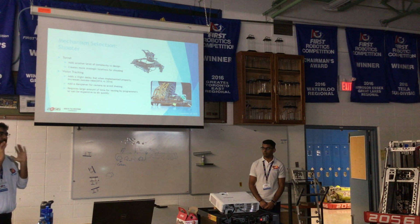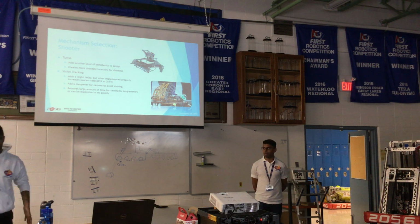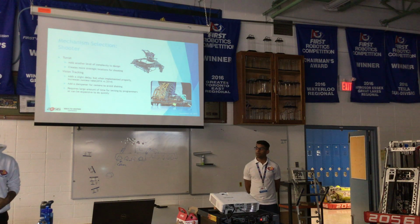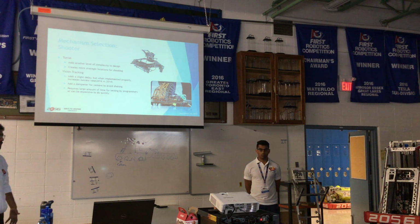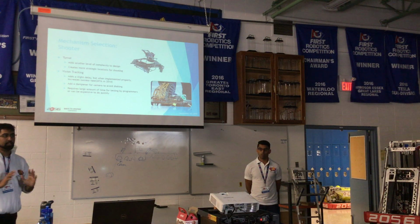For turrets, it's pretty straightforward. Your mechanism turns independently of the robot. It's up to you whether physically turning your drive chassis is too slow for your mechanism, or if you need to be in one orientation for the sake of defense and one orientation for the sake of shooting. Again, always mind your resources.